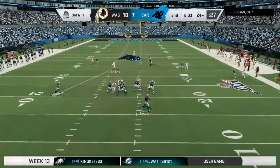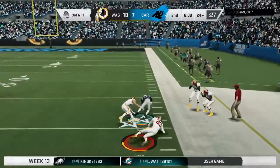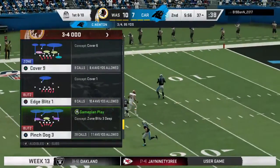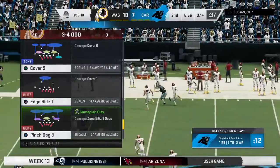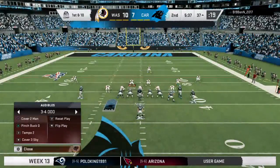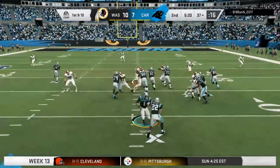Throwing on third down, Newton. Completes it to Samuel. And they'll get this well past midfield before being stopped just before the 35. Last play, they didn't even get back to the line of scrimmage. Now they gain almost 40 yards here. So how about that for a chain mover? They're all the way down inside the 40 now for 1st and 10.